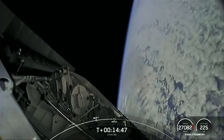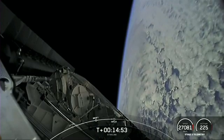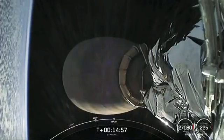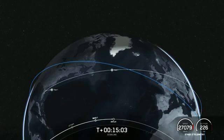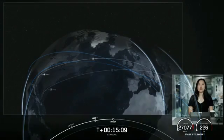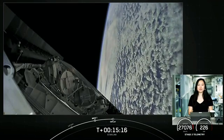Welcome back. If you're just joining us, a quick recap of today's mission. We had a successful liftoff from Cape Canaveral Space Force Station at 7:19 a.m. Eastern Time. We then had successful stage separation, recovered our first stage after its 9th flight on our drone ship, Just Read the Instructions, and had a successful second stage MVAC engine burn. We are now waiting on the deployment of our Starlink satellites. That should be happening in just about 30 seconds here.